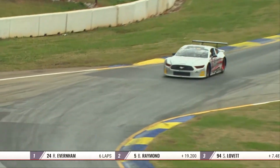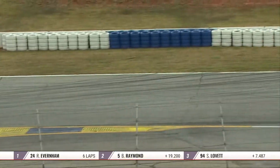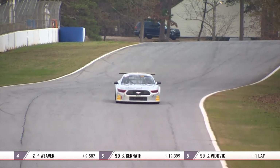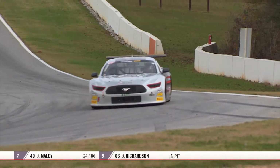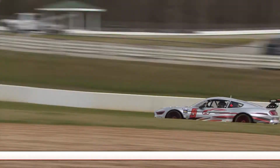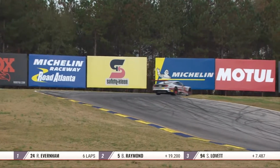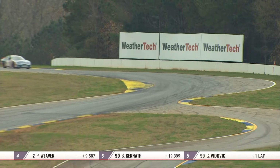So about 10 minutes to go in this race, which is spreading out quite dramatically. Ray Everingham leading the way from Bruce Raymond, Scott Lovett, Poncho Weaver in 4th place with Boris Said watching on the pit wall and taking the photos. I like that fire. Brent Beemath in 5th place and George Vidovic in 6th.